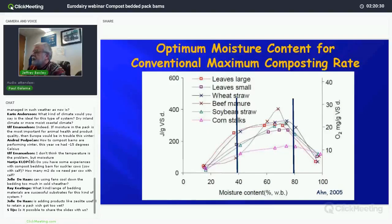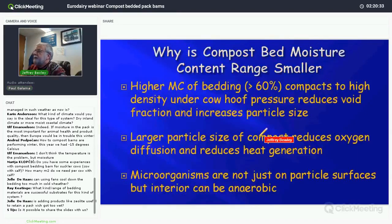But the issue when we start getting above 60% is that compaction by hoof pressure from the cows is such that we compact it to the point where we get rid of a lot of the void fractions, we get larger particle size, and so we don't get the air in there to really compost. The larger particle sizes reduce oxygen diffusion and reduce heat generation when we start stirring it.